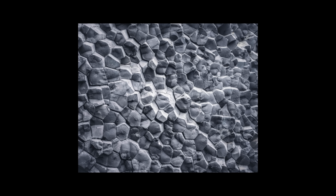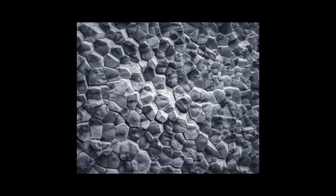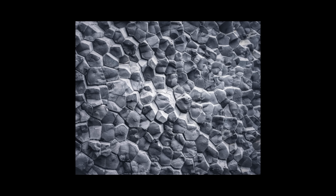We decided to showcase some of the iconic basalt columns here on the beach, and they were just so fun to play around with. This image specifically focused in on some of those hexagonal shapes and trying to just simplify everything here.